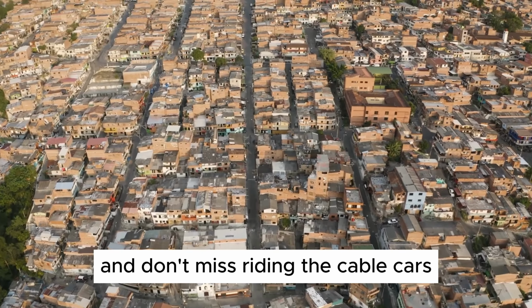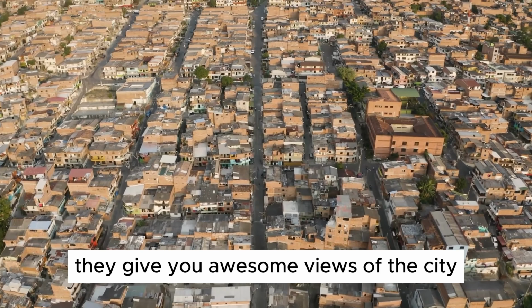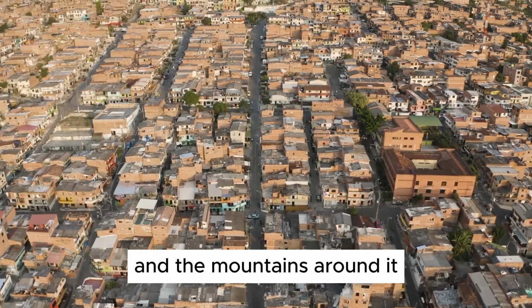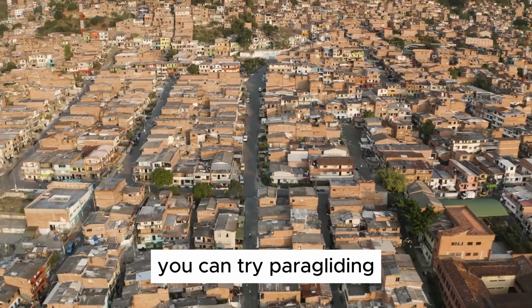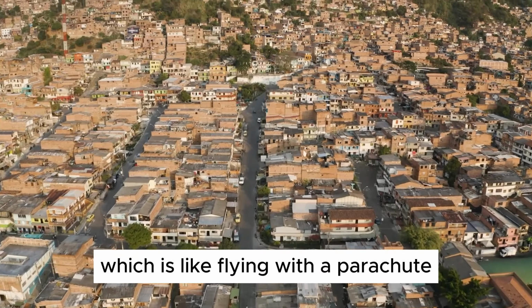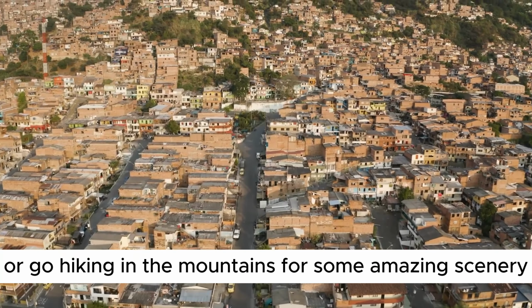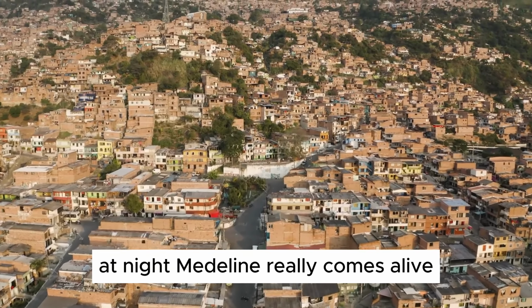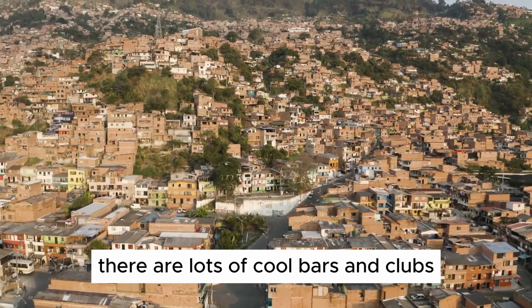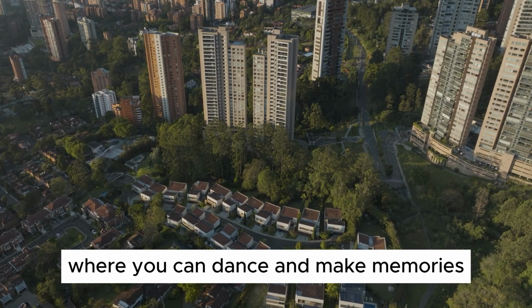And don't miss riding the cable cars. They give you awesome views of the city and the mountains around it. If you're into adventure, Medellín has you covered. You can try paragliding, which is like flying with a parachute, or go hiking in the mountains for some amazing scenery. At night, Medellín really comes alive. There are lots of cool bars and clubs where you can dance and make memories.